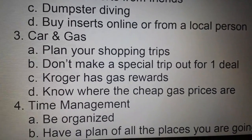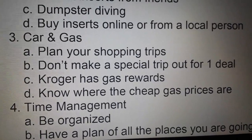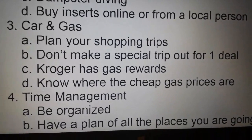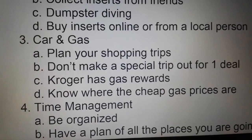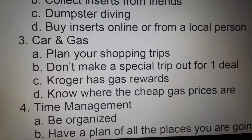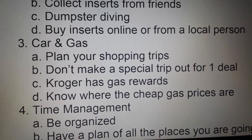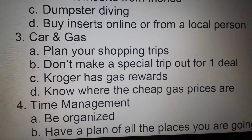Okay, spending extra cost on your car or gas. Plan your shopping trips so that you, like with 3B here, don't make a special trip out for one deal. Have multiple places that you want to go, and you make a plan on how you're going to get there, so you're not driving back around past the same store you went to already, and just driving in circles basically.